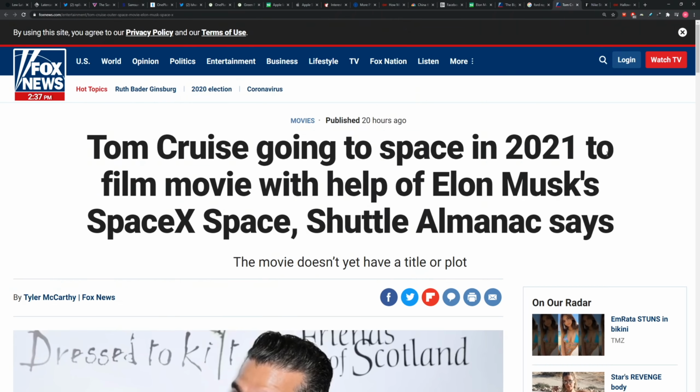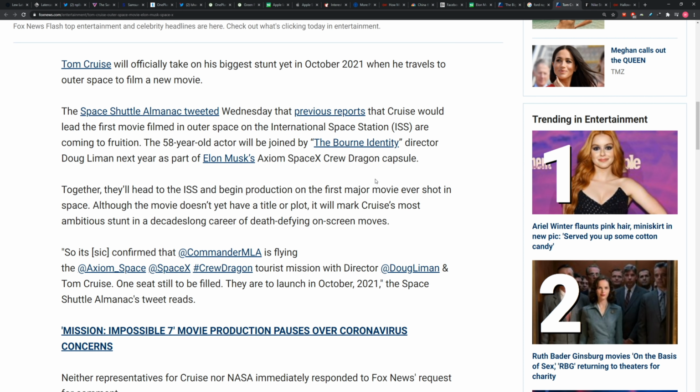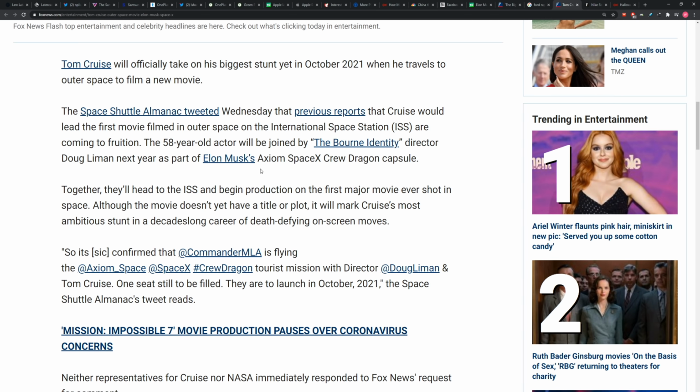Tom Cruise wants to go to space to film the very first movie in space with the help of Elon Musk and SpaceX. You can go up to the space station. He's got a director on board from The Bourne Identity, Doug Liman. They're going to do it next year as part of Elon Musk's Axiom SpaceX Crew Dragon capsule. That sounds like a red camera. Yeah. Dragon capsule, SpaceX. X's and dragons are always things you want in your products.